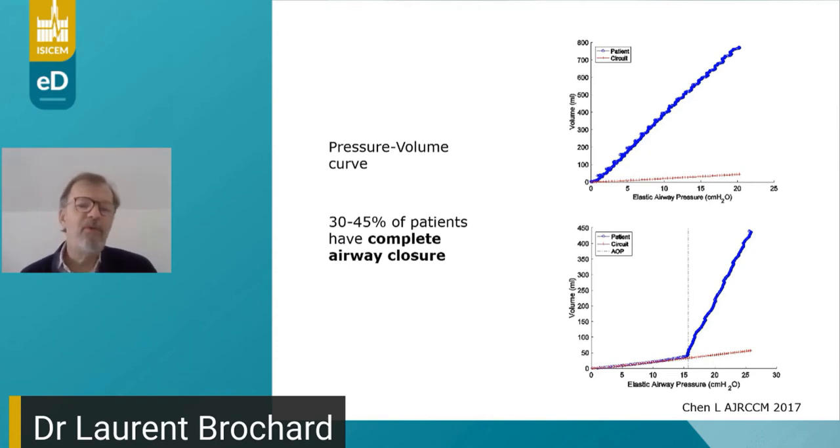You can also do real pulmonary function testing with the ventilator. This is the classical example of the pressure volume curve. By doing this in patients with ARDS, we realized that in 30 to 45% of patients, the curve does not start until you reach a certain pressure called the airway opening pressure. And the reason for that is not because the lung is collapsed. Of course, the lung could become collapsed if you stay like that for very long, for a few minutes, but it's due to airway closure.